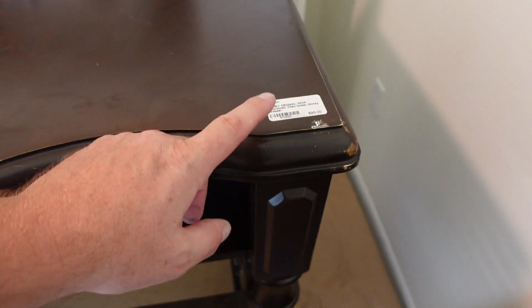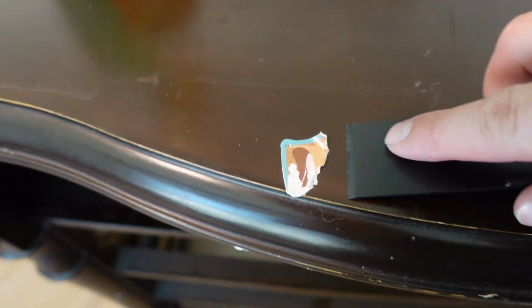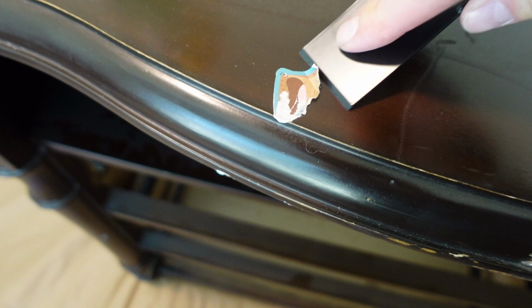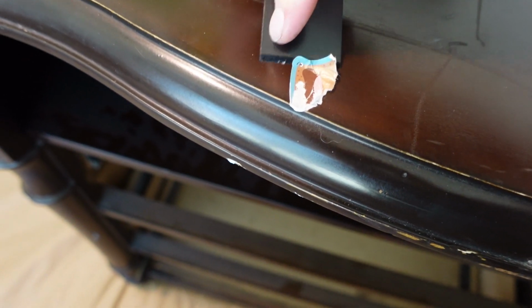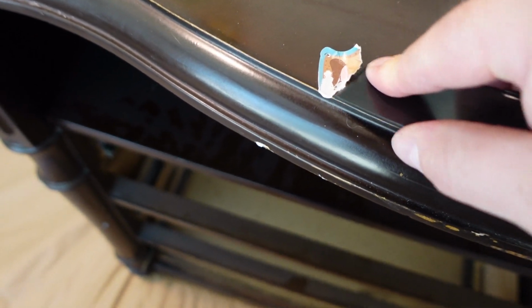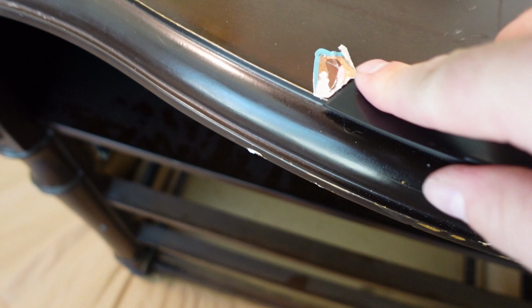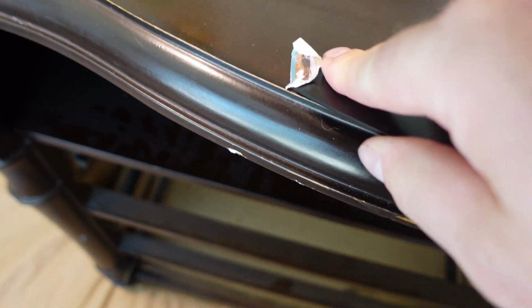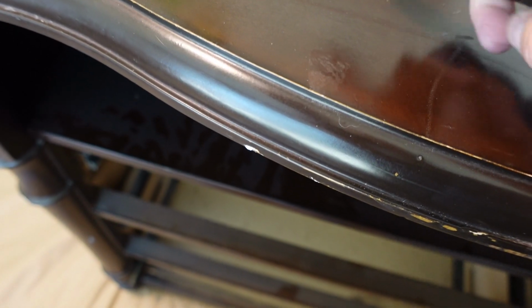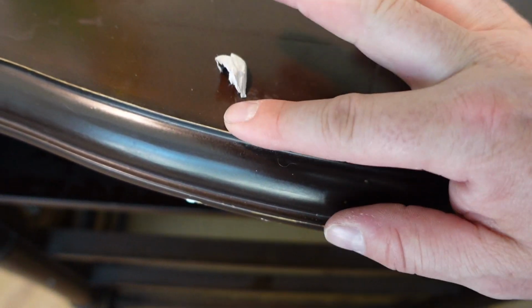Next thing I'm going to do is remove these stickers here, and for that I just got a plastic spatula. I didn't want to use metal, obviously, to ruin the finish any more than it already is, so I'm just lightly going around the edges here to remove the bulk of the sticker. If you're lucky, sometimes they just pop off because it doesn't really stick terribly to the finish. That one wasn't too bad, so you can see a little bit of residue left right there.